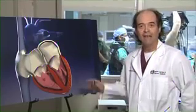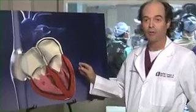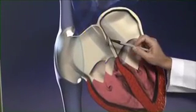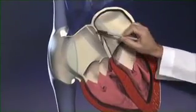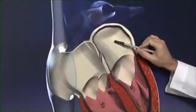I'd like to go over the anatomy of the heart a little bit to give you a better understanding of what we're doing and why we're doing it. This is a graphic representation of the heart, and this is the right side of the heart, and this upper chamber is called the right atrium. This is the left side of the heart, and this upper chamber is called the left atrium.